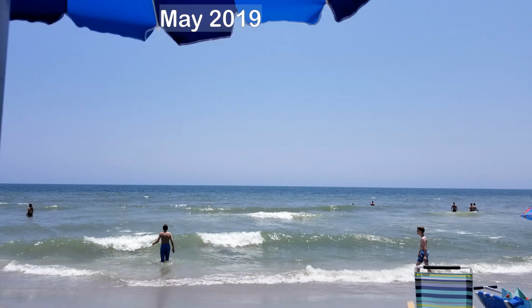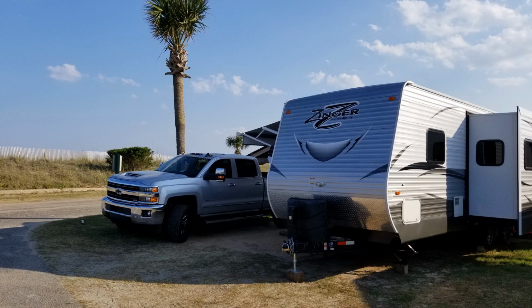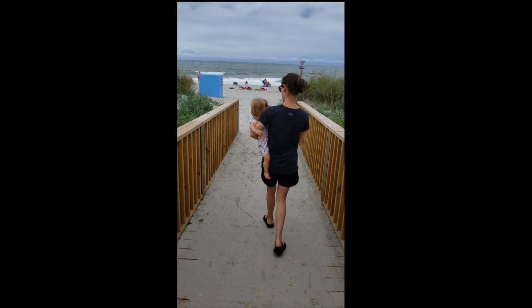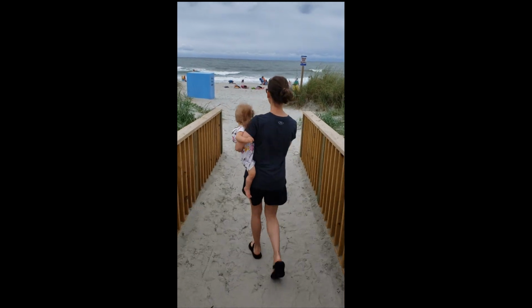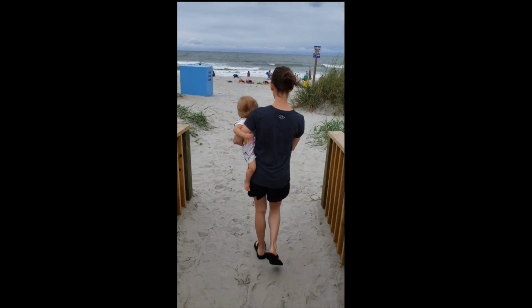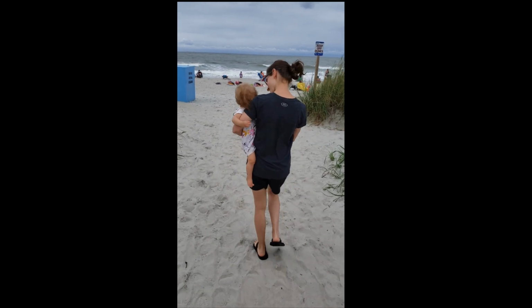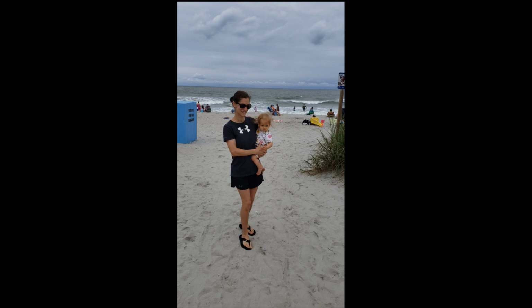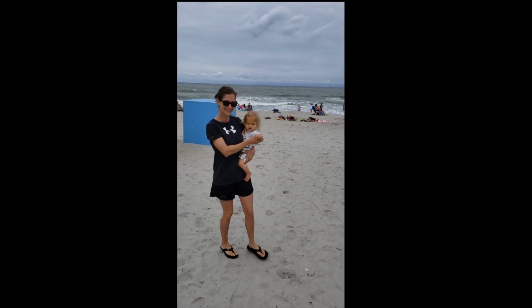First, let me start off with a few photos from our trip last year in 2019 when the weather was actually great. You can see the blue water and powdery sand. This year though, we managed to pick a week in June with very unusual weather. Temps in the 60s and lots of wind and rain every day, so the water was really churned up and looked a bit dirty, which is not usually the case.